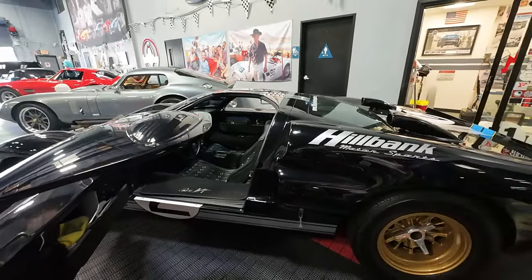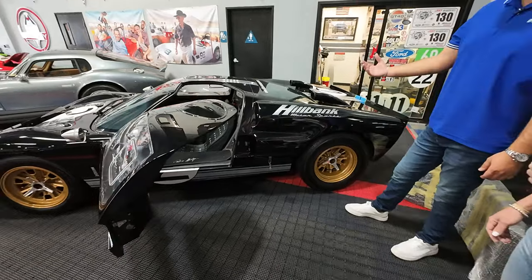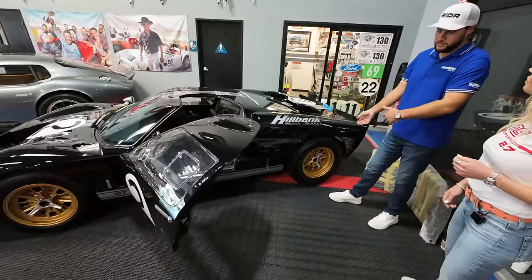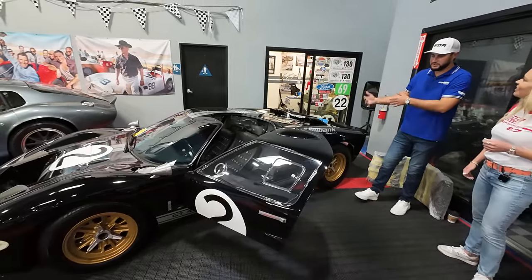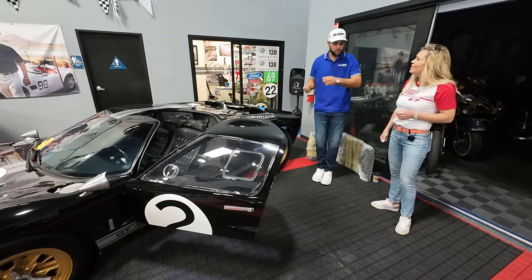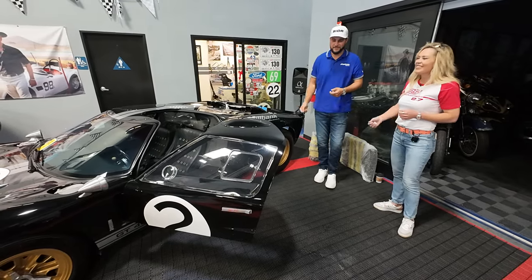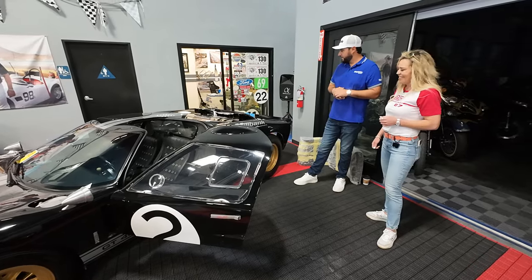Exactly. So this car's set up left-hand drive center shift. You can do right-hand drive center shift, or what we'll unveil here shortly, you could do right-hand drive with a sill shifter. So even though you're on the right-hand side of the car, you're still shifting with your normal brain pattern with your right hand. Right, for us U.S. North America folks over here.